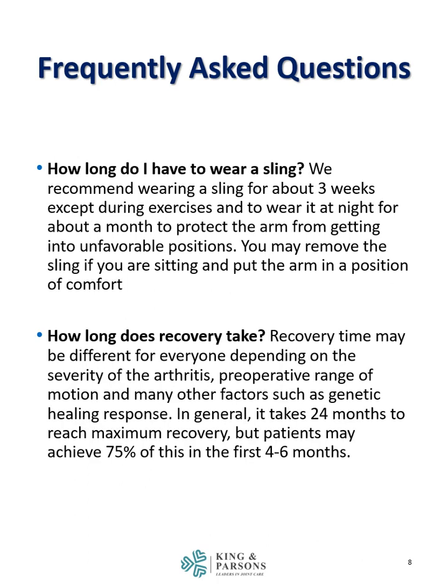How long do I have to wear a sling? We recommend wearing a sling for about 3 weeks except during exercises, and to wear it at night for about a month to protect the arm from getting into unfavorable positions during sleep. You may remove the sling if you are sitting and put the arm in a position of comfort.